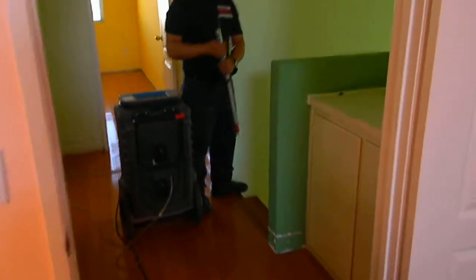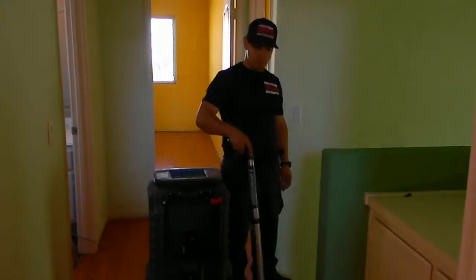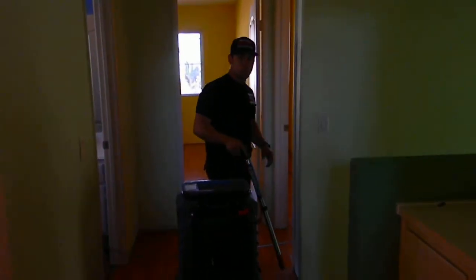Once again, this is Martin at PRS. This is day two. Today we will be drilling holes around the exterior walls and interior walls to ventilate. We will treat the affected areas with the germicide and we will set more drying equipment.